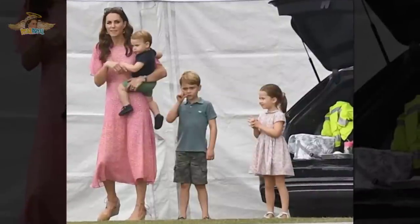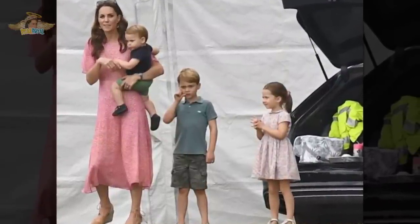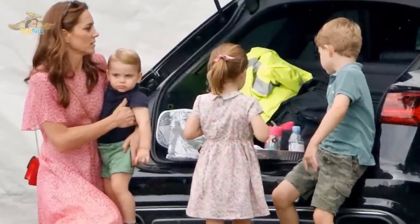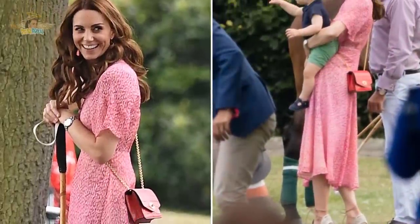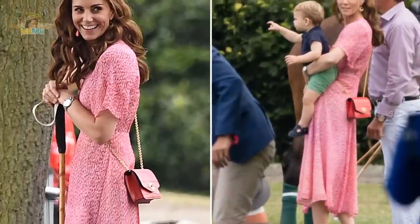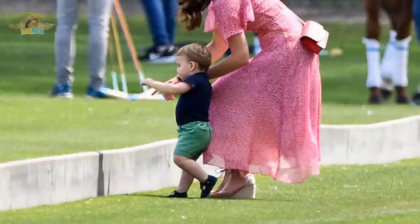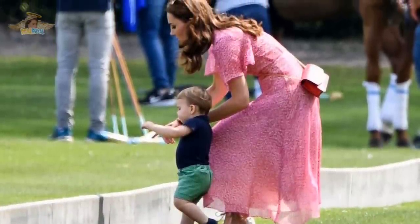In July 2019, the Princess of Wales took all three of her children to watch their father play polo. Catherine is continuing her pink streak with a chic and summery number for a charity polo match. The Princess of Wales looked pretty in a pink Madison midi dress by LK Bennett, which boasted short floaty sleeves and a delicate pattern.